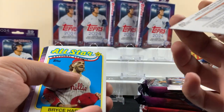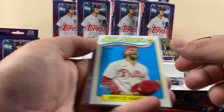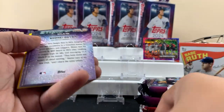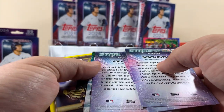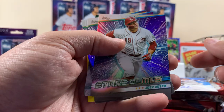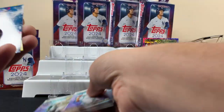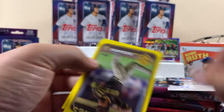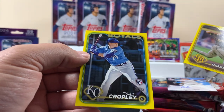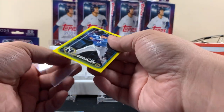San Francisco Giants Purple, 714 out of 799. Nice little Bryce Harper. Stars MLB. I'll just flip them like that. Joey Votto. And Shohei. Got Freddie Freeman. And then the yellows. I mean, not bad, not too shabby. We'll sleeve up the rookie here, and then we'll take care of the auto.